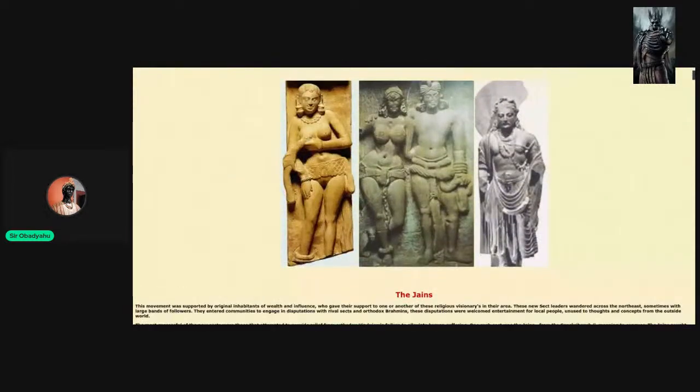Okay, so we got these people right here. This is the Bills right here. Yeah, so that's the peoples and things like that. That's the deities. The Jains.